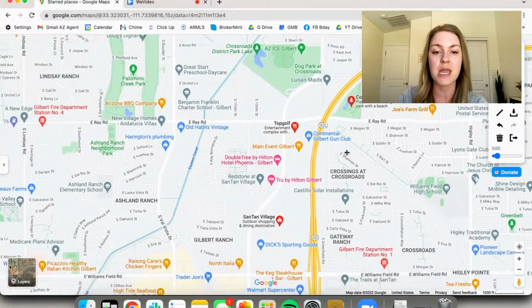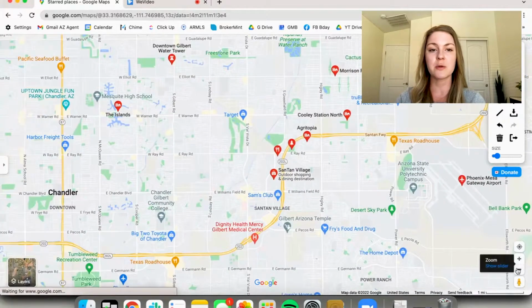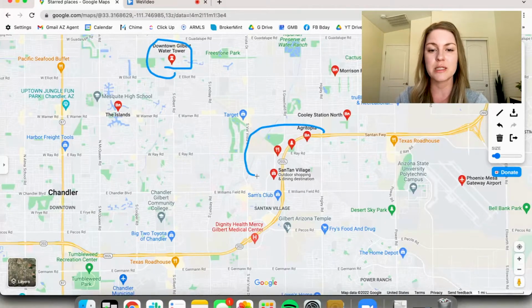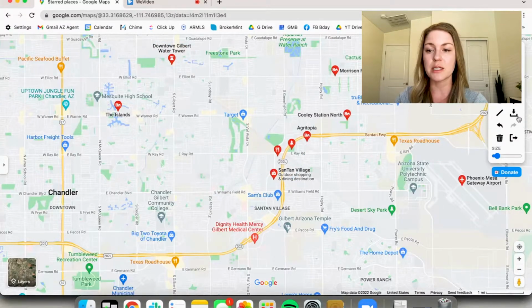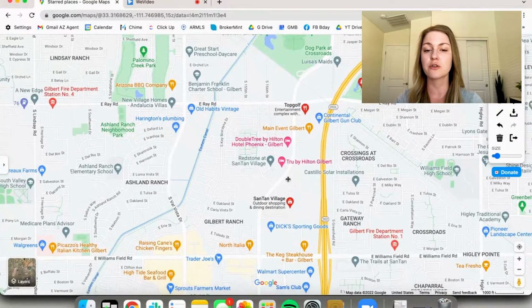So this is going to be one of the main shopping and restaurant areas for Gilbert. I'll zoom you out a little bit. So we're more in South Gilbert, if you can see. Here, let me show you really quick. Okay, so here's the downtown area right over here. And we're more in this area, in the southern Gilbert area, right next to the freeway and stuff like that.